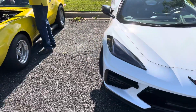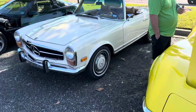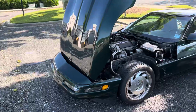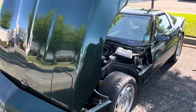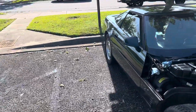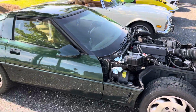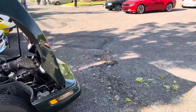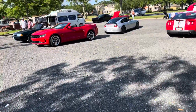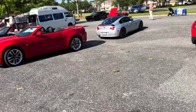So the C8s are out today. Oh, looks like the guy already left. The C8 I used to own was here. He must have just left in the past few minutes. So I was going to show you guys that car again. But he kept it everything stock. Well, stock in the way that I had it.